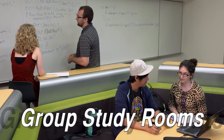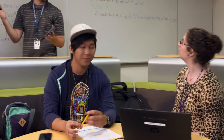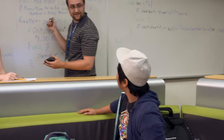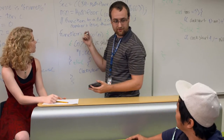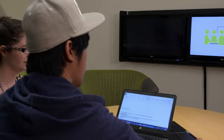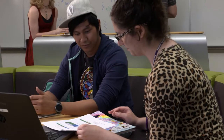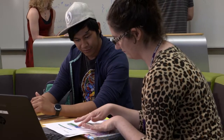Need a place to meet to work on a group project? A variety of group study rooms are located on the third floor of the library. All group study rooms are equipped with tools to make collaborating easier and more effective, including whiteboards. Many have technology that will allow you to share your laptop screen with a larger group. Group study rooms can be booked via the library website, and keys can be obtained at the third floor circulation desk.